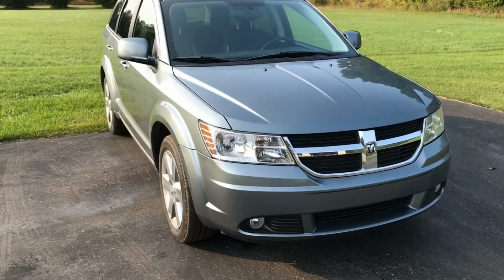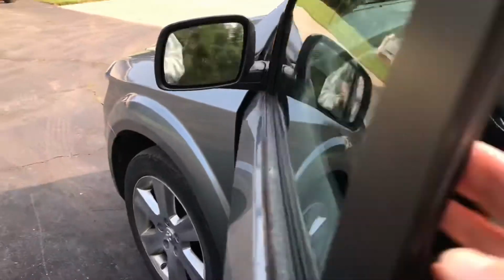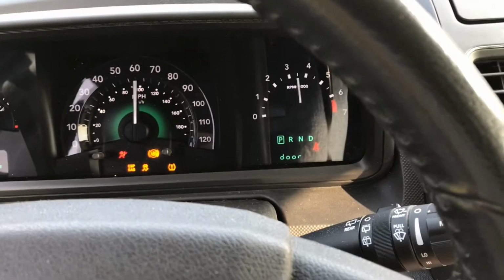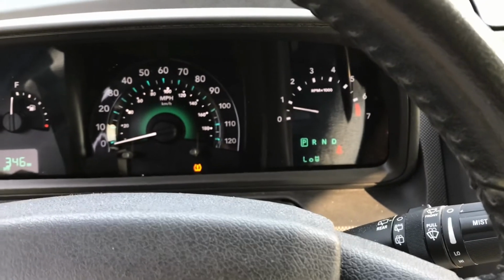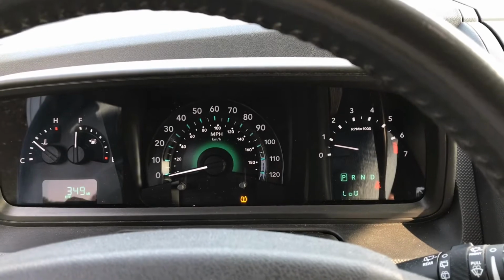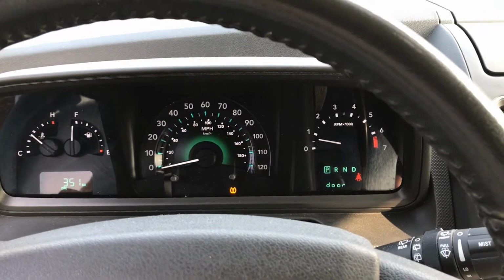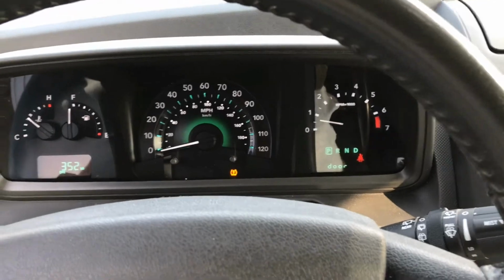But we'll start the motor up here in a second. Get this thing going. The ticking noise is not there now, but when you do a cold start, it seems to be at its worst, and a certain amount of ticking at cold startup is normal, but this vehicle sometimes hangs on, which leads me to believe that there could be some sludge buildup. So we'll see.